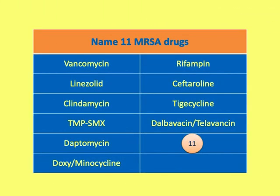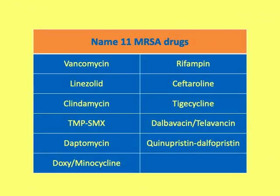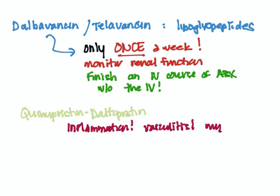So for this last drug on the board, maybe 1 in 100 people would get it, it is a true blast from the past. It is called quinupristin-dalfopristin, otherwise known as Synercid. It can cause vascular inflammation at the infusion site, a real vasculitis, and other infusion reactions like chills and horrible myalgias. I haven't given it in over 10 years, and I hope you never have to.